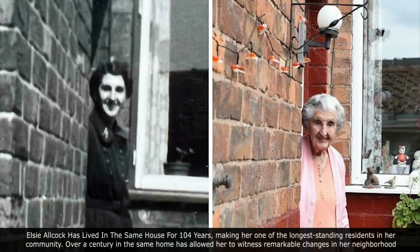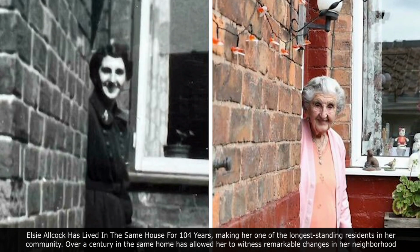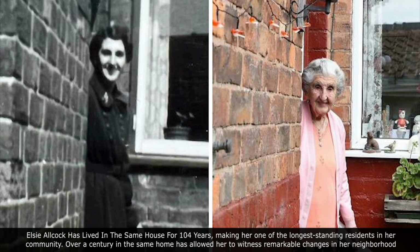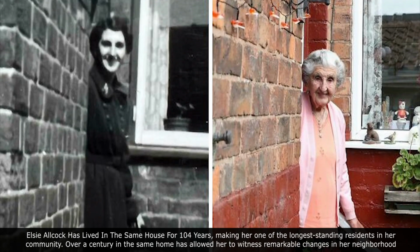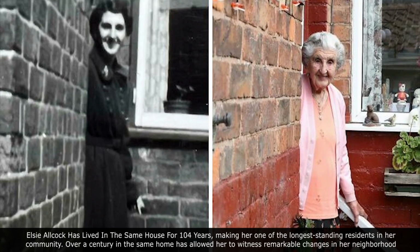Elsie Alec has lived in the same house for 104 years, making her one of the longest-standing residents in her community. Over a century in the same home has allowed her to witness remarkable changes in her neighborhood.